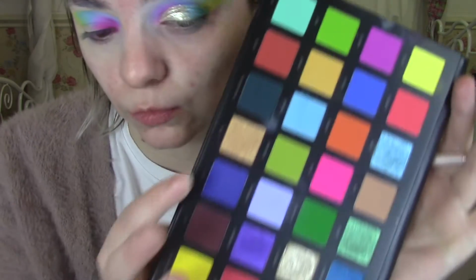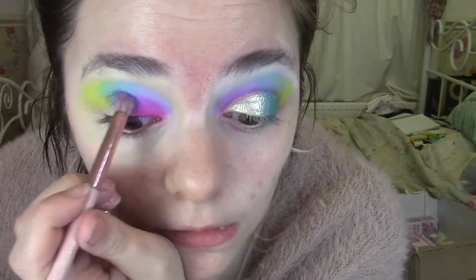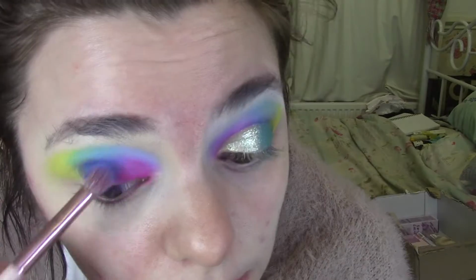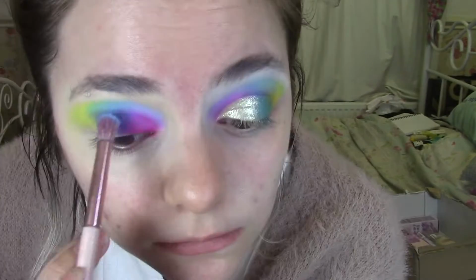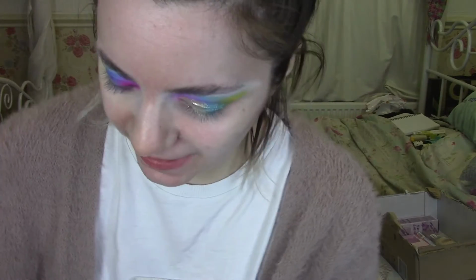And then next to that we're going in with this sort of dark purple shade called Water, this one here, and that's going underneath the blue in the middle. Then we're going in with the more neon yellow called Save the Bees.